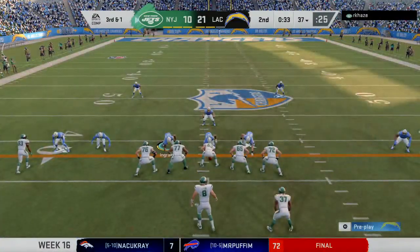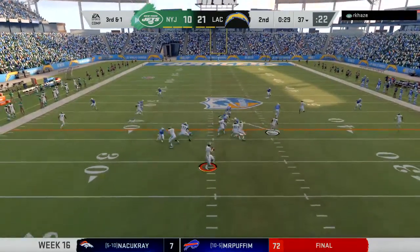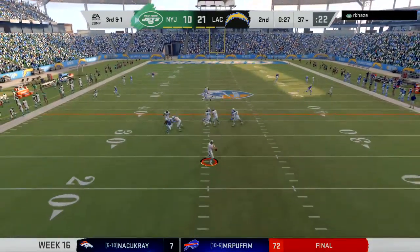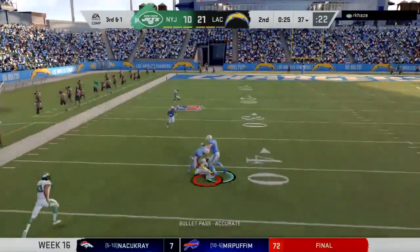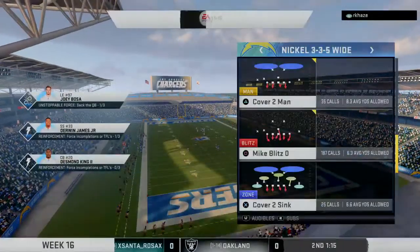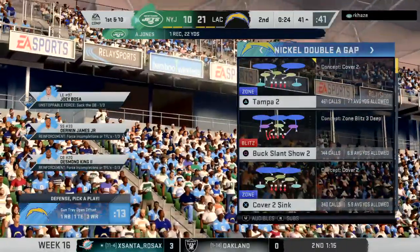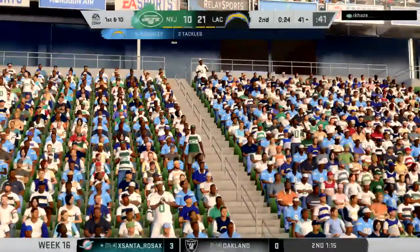Came up a little short on the last pass play. They did get 9 yards out of it, leaving them with a 3rd and 1. Back to throw, Eason. It's caught, Jones. The Jets are going to use the first of their timeouts as they'll stop the clock with 24 seconds to go in this first half.